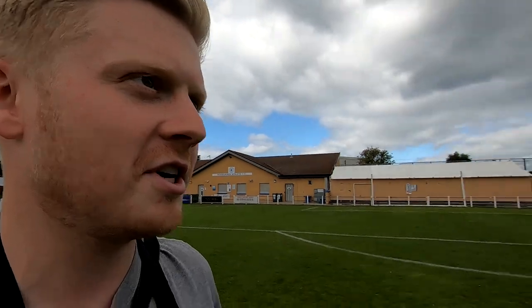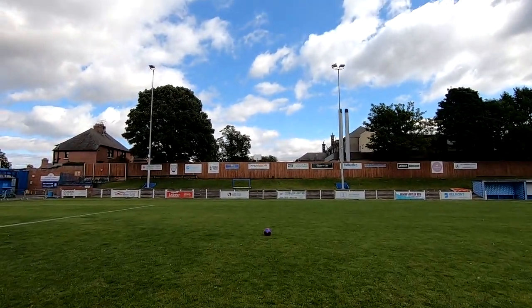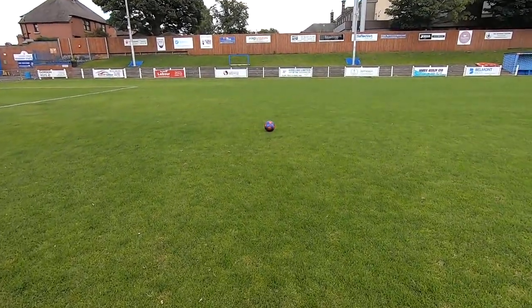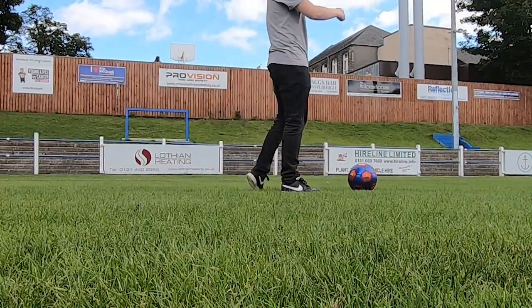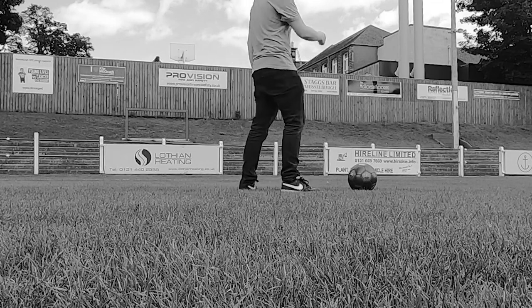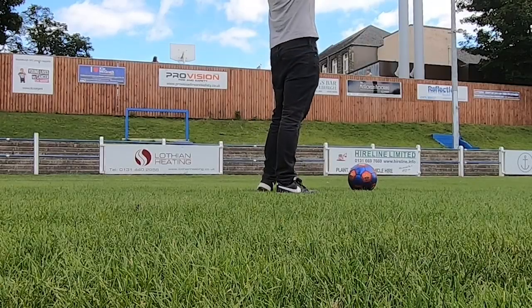In a very fortuitous turn of events, there are some kids playing in their back garden over there, and they've just kicked a football over. There we go. See the bounce on there.